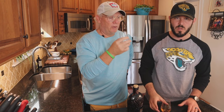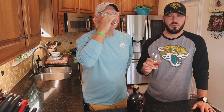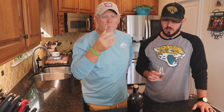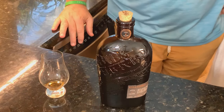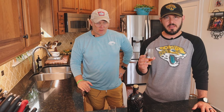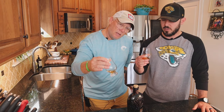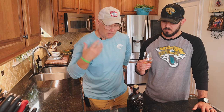All right. So overall, what do you think? Keeper? Not a keeper? I think it's a keeper. It's smooth. Like I said, you can drink it on the rocks. I'm enjoying this neat. I thought when you poured this it was a heavy pour, but I'm enjoying it. I think I'm going to finish it. Look at the legs on it. It's nice. For a 92 proof, it's very drinkable.